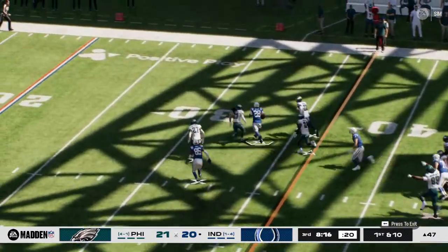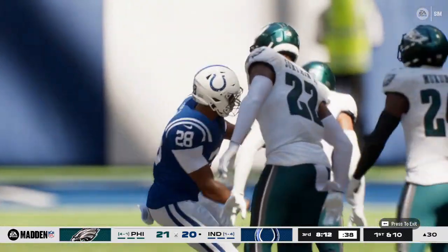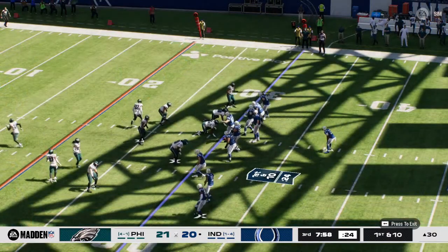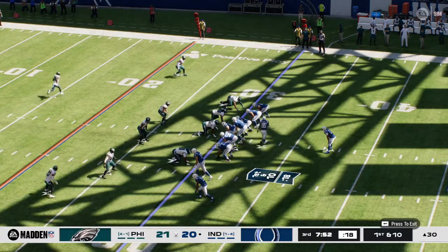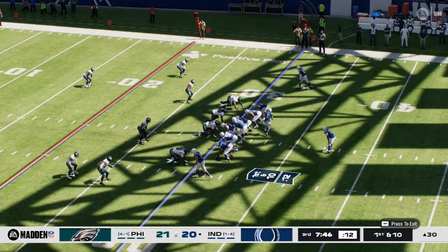Again to Taylor. And it's a run now. That one well designed as he'll take this down to the 30-yard line. So first and 10 now from the 30. First down. First and 10 at the 30-yard line. The center receiver in motion to the right.